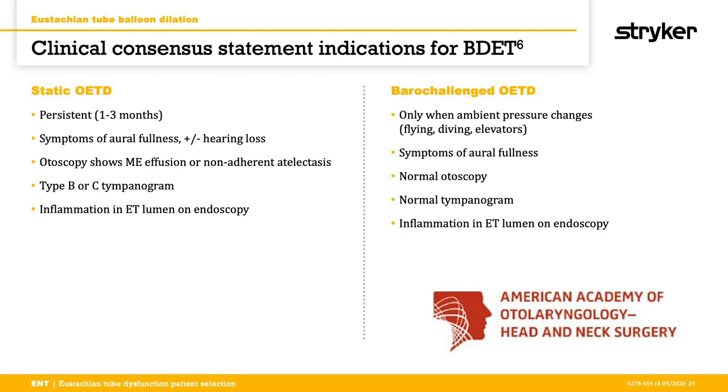Symptoms of aural fullness with or without hearing loss, and you have objective findings on otoscopy and objective findings on tympanometry and objective findings when you do a nasal endoscopy. Contrast that with patients who do not have symptoms at baseline, but they have them when they're barochallenged. And most of the exam will seem normal, although if you do nasal endoscopy, you should see some type of inflammation or suggestion that the nasopharyngeal orifice is not completely normal.